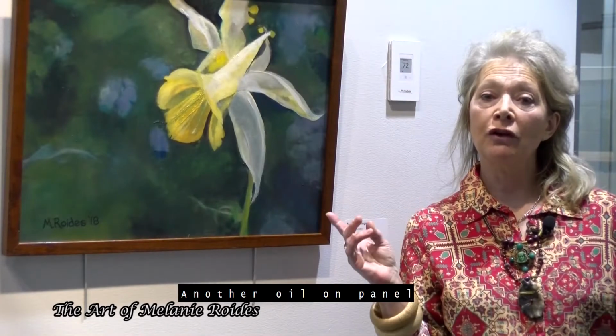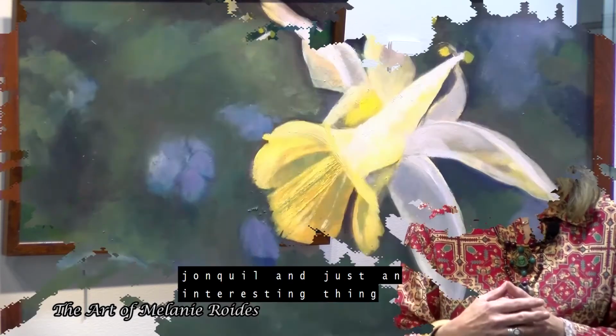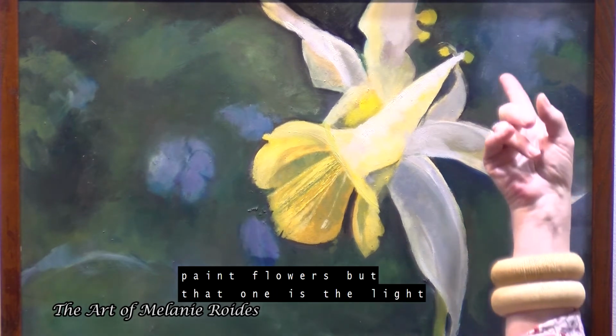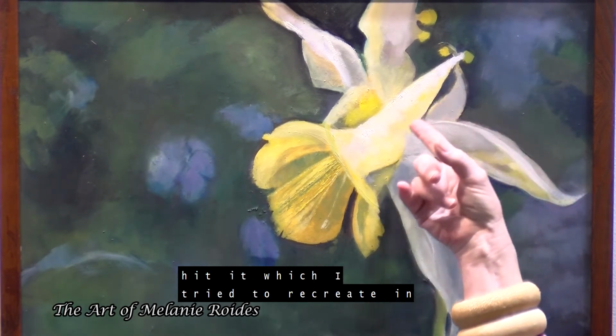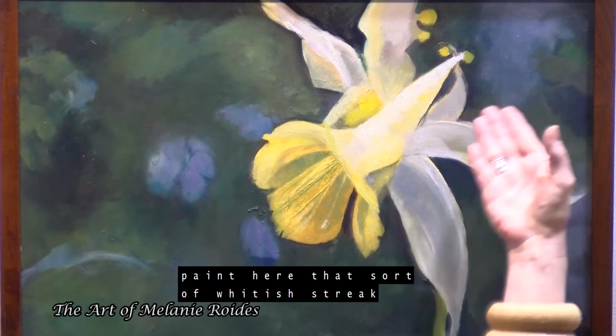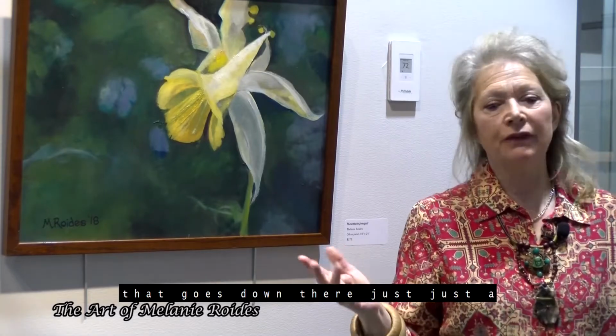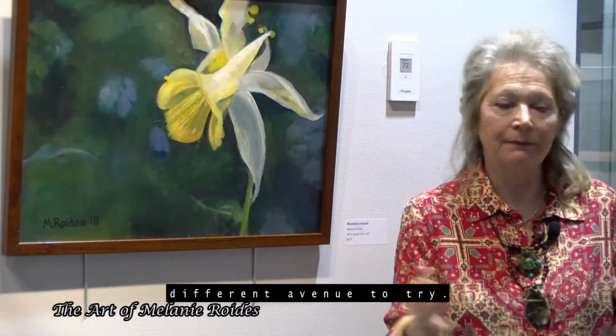Awesome. Another oil on panel from Yellowstone. This is a mountain jonquil. And just an interesting thing for me to do, in that I don't very often paint flowers, but that one, as the light hit it, which I tried to recreate in paint here, that sort of whitish streak that goes down there. Just a different avenue to try.